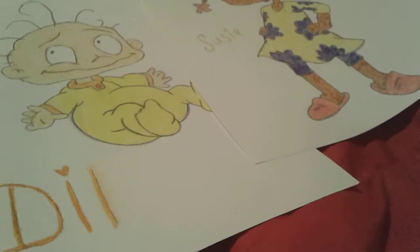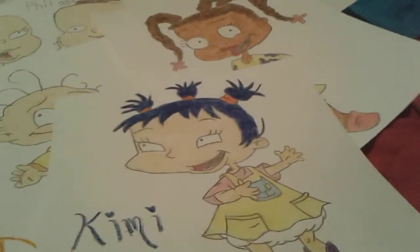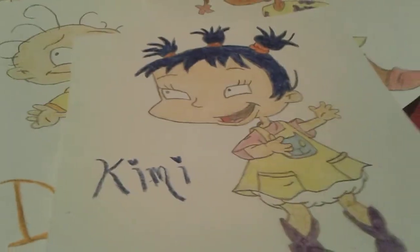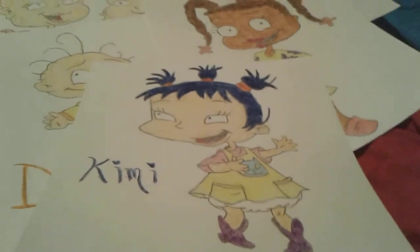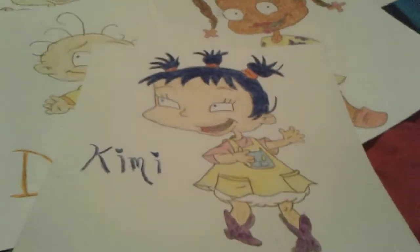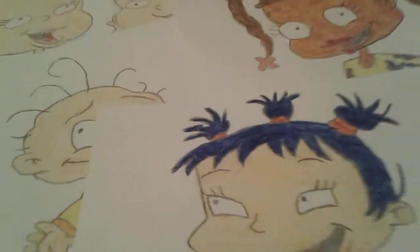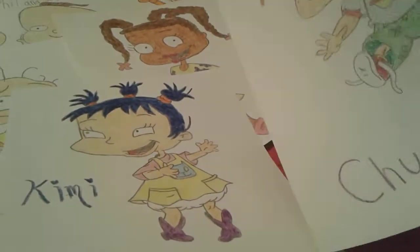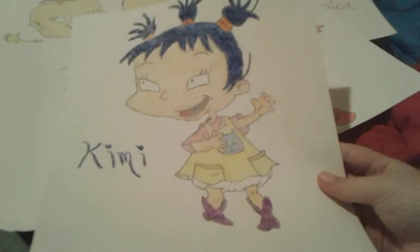Alright. And last but not least, Kimmy, Chucky's little sister, well, sort of, I guess. Kimmy is Japanese, and so is her mom. Excuse me, I'm just grabbing Chucky. Yay, brother and sister reunite! Okay. Anyways, here's Kimmy Finster.